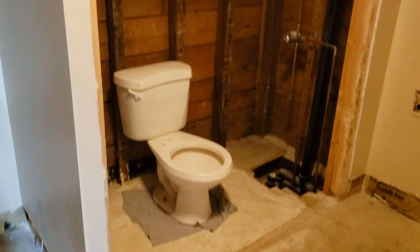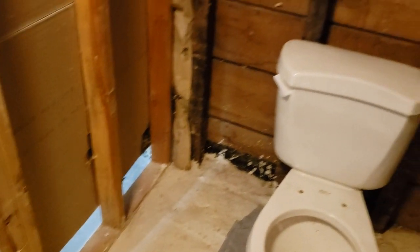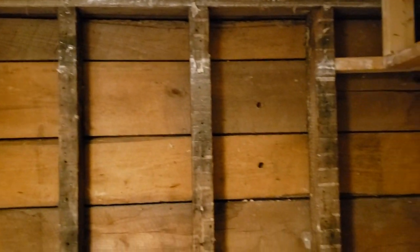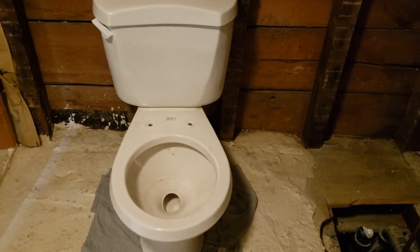Okay, so we gutted the shower bathtub area, removed the bathtub. Not too bad. Could work with this for sure. Didn't find anything crazy. Oh, actually, yes, I did find something pretty crazy in here. I'll attach it to the video here. The toilet's just here for storage.